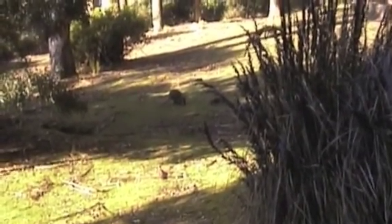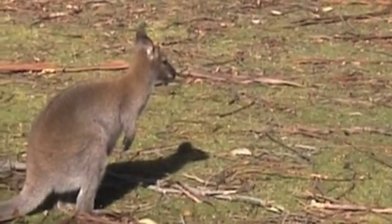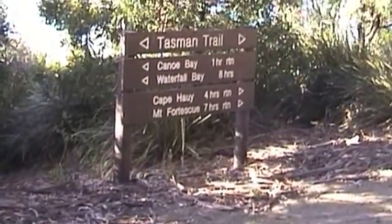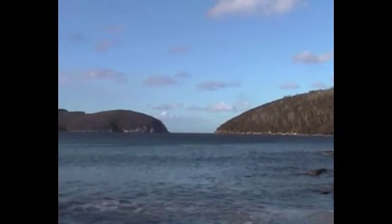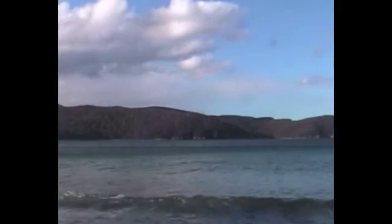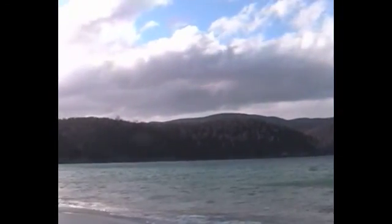We've just driven down to Fortescue Bay into Tasman National Park. Little wallaby. Very protected bay, this. But feast your eyes on those clouds, because that's what's blowing over.